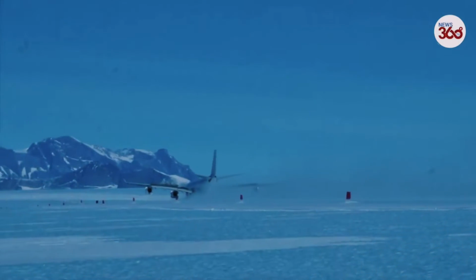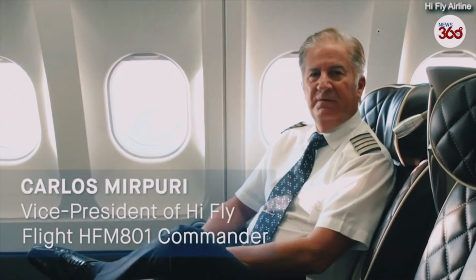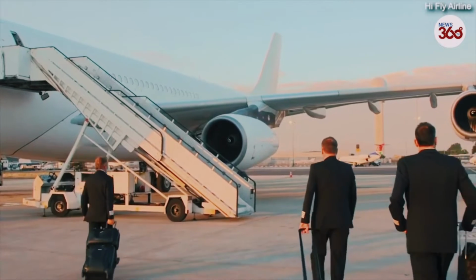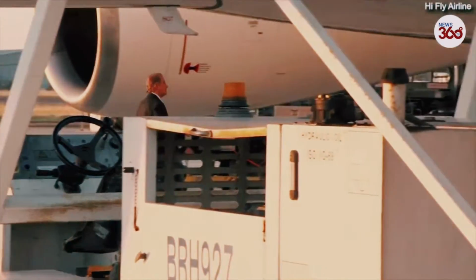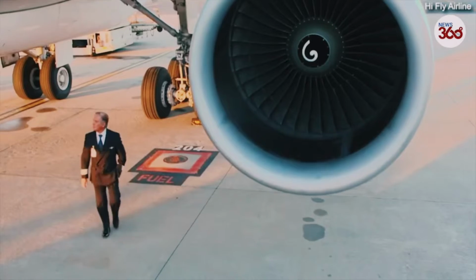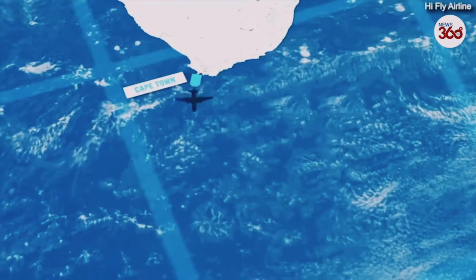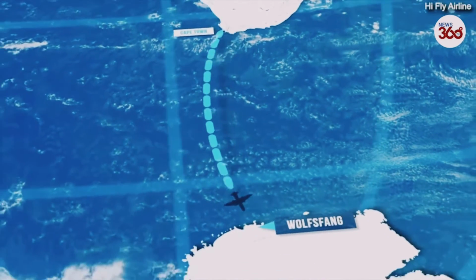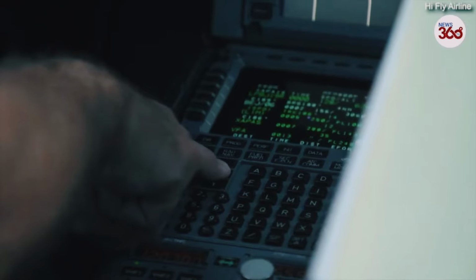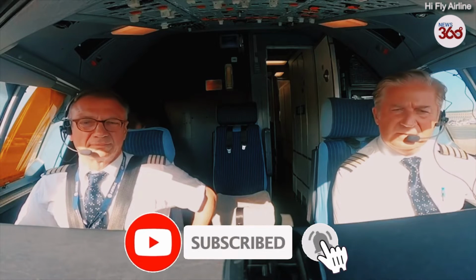Chain of 9 hotels here on Scalina is an A340-313, high gross weight 340, and it's 6:30 in the morning, and our destination will be Blue Ice runway in Antarctica, the Wolfsfang. The distance is around 2,500 nautical miles, and the flight time on the way down around 5 hours and 5 minutes. It is, of course, a very important moment. It's the first time an A340 is landing in Antarctica. I'll have the pleasure to do this landing myself.